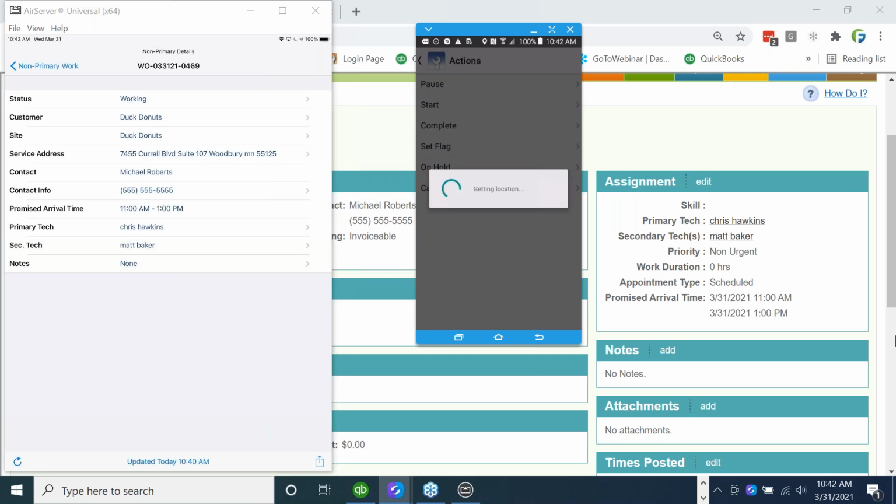And while it does get your location, so it can post those landmarks, there is a report within Field Service that does fixate on your location at specific times to show where you were when you were en route and where you were when you started work, which a lot of the clients that I have find very helpful.